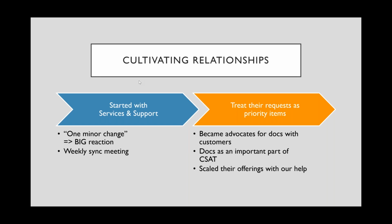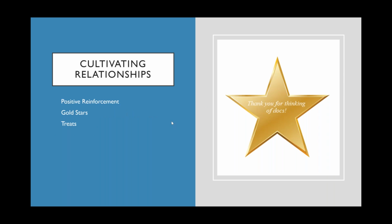And we also spend a fair amount of time finding out from them what other struggles they're having or that their customers are having, and making sure that we can help solve those with the documentation. We've spent a lot of time treating their requests as priority items, and that really helped them become advocates for the docs with customers specifically. And they were able to see how having solid documentation was an important part of customer satisfaction, and that they could grow their organization and offer more to the customers as a result of having good docs that supported what they were already doing.